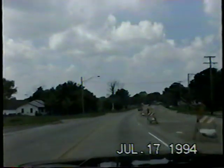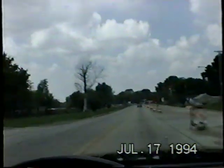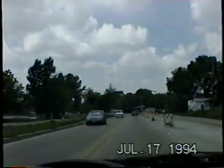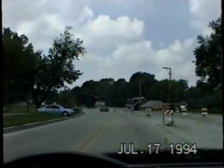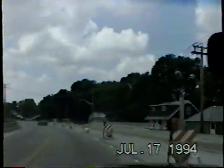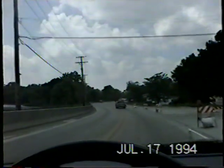Lakemore's still the beautiful village it always was, with its beautiful lake shore and beautiful lake. But they've done a lot of work here too. They put up these retaining walls along here, if you noticed, on the left and also on the right side to protect the houses and to protect people from going into the lake.